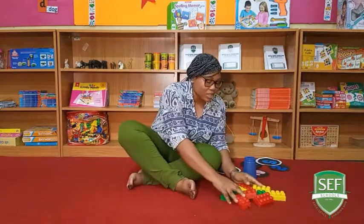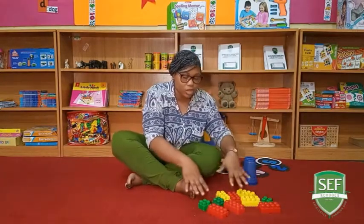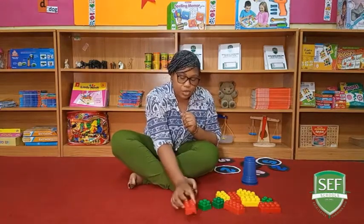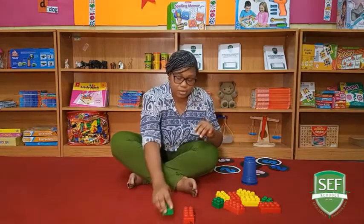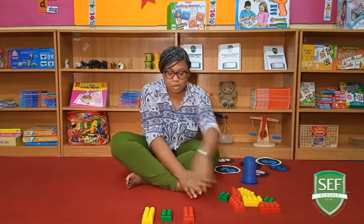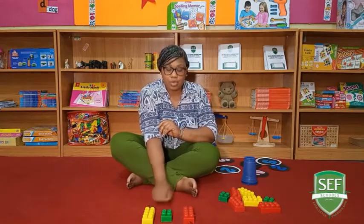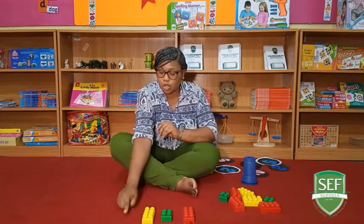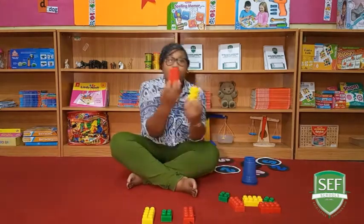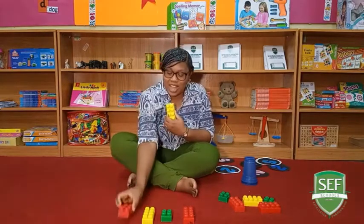So I have Legos here, so I'm going to be making my patterns first with Legos. I have different colors of Legos here, so let me just create the first pattern. This is the first pattern I want to create. Red, green, yellow. Red, green, yellow. Which one should come next? The red one! Good job, guys!